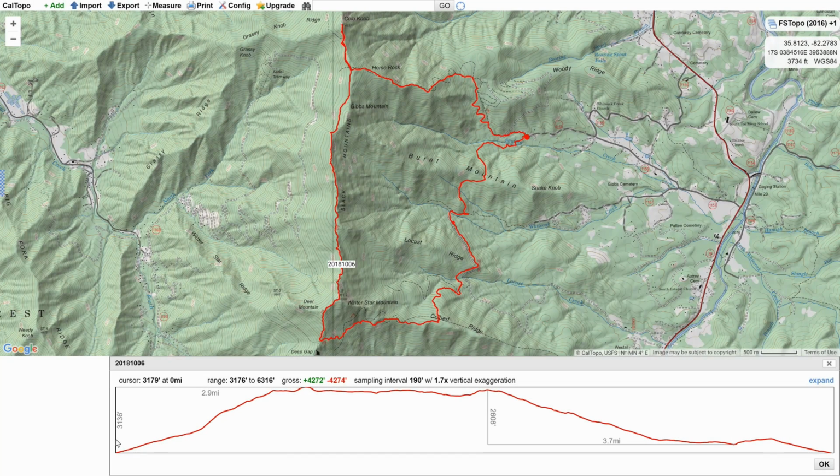This is a hike that I did on October 6, 2018 with my hiking club. The hike location was in the Black Mountain range of North Carolina. The highlight of this hike was the Black Mountain Crest Trail. This trail crosses over multiple peaks that are each over 6,000 feet. The trail is known to be one of the toughest on the east coast of the United States.